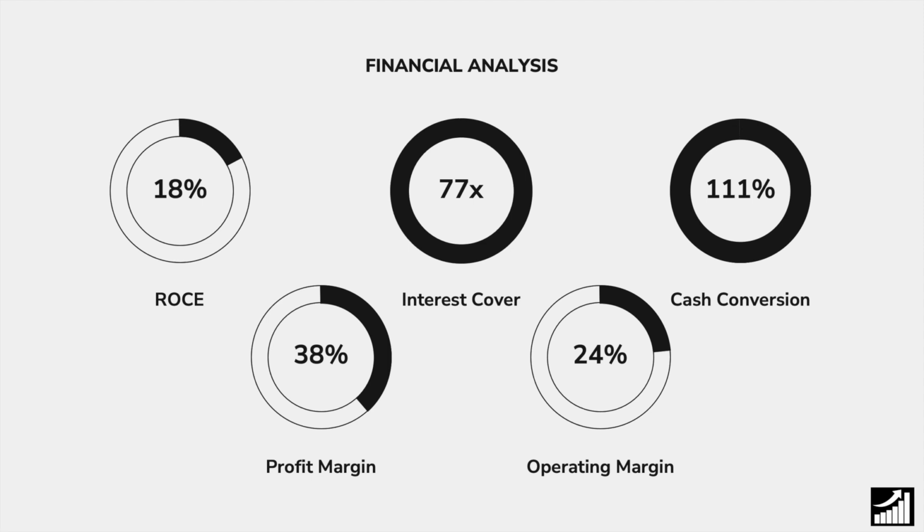But this gets a lot more interesting when we break the company down into numbers, as they have a very high return on capital employed of 18%, which is best in class. They have an interest coverage ratio of 77 times, meaning that they won't have to worry about debt any time soon. They have a very solid cash conversion of 111%, and this is very important as it represents how good the company is at converting their net income into free cash flow.